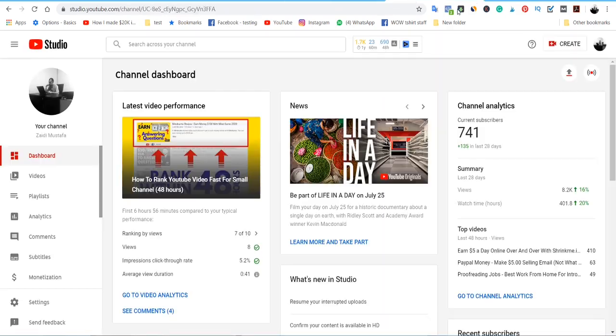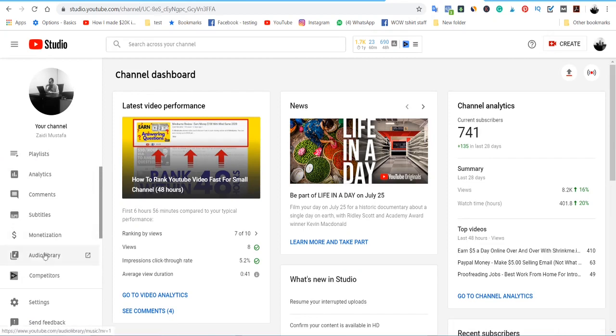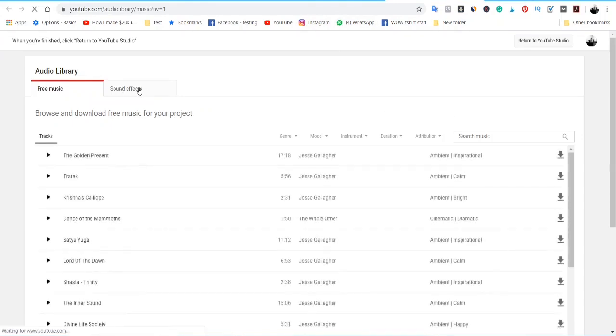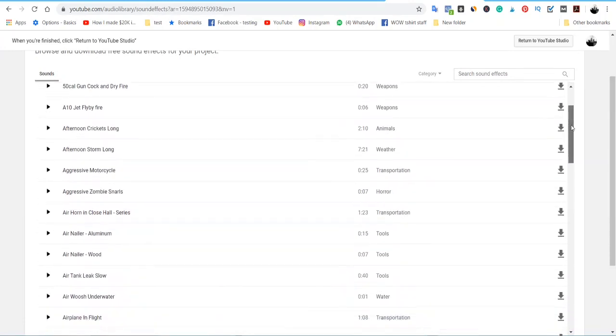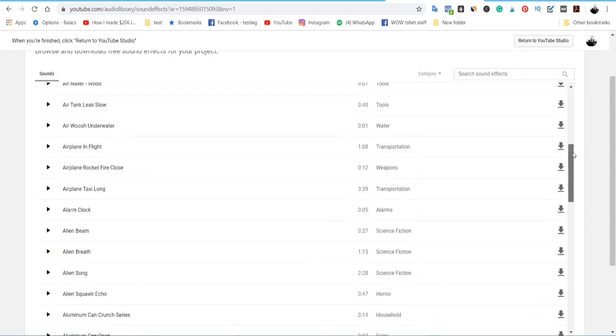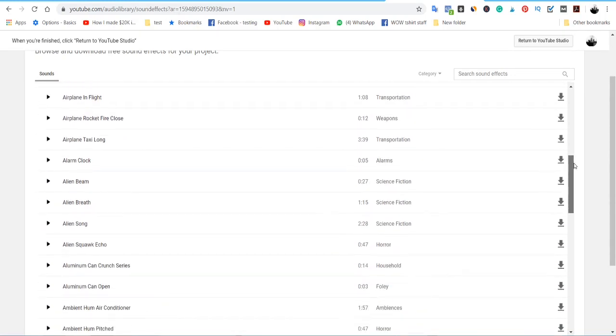This is very easy. Actually, it's available on YouTube itself. So just head over to your dashboard and scroll down to your audio library, and then in the audio library, click on sound effect. As you can see, this is all the sound effects available on your YouTube Studio, right? So it's literally free. You don't have to worry about anything. There's no copyright strike or whatsoever.